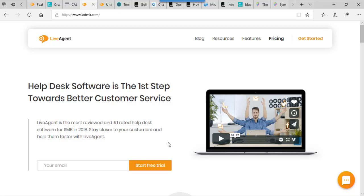This is a help desk software I wanted to show you. This actually can help any type of business, especially private companies and schools, anyone that communicates with customers, from an education background, from private companies, from local companies, any type of business. As long as you have to deliver service, this program will actually work. It's called a help desk software.